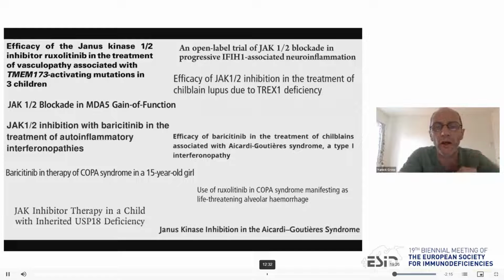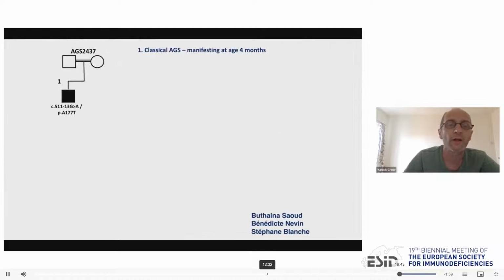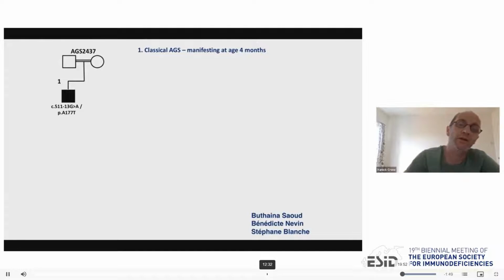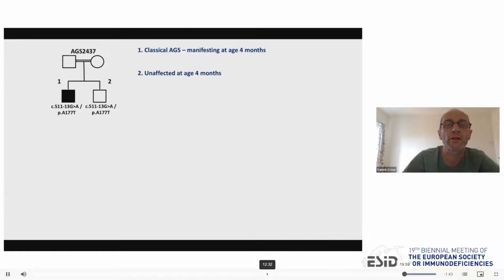I'm just going to finish off by highlighting the fact that there's a lot of excitement, a lot of interest around the use of JAK inhibition in the context of the type 1 interferonopathies. But I just want to leave you with a sobering lesson. This is a child who had AGS due to biallelic mutations in RNase H2B. And his sibling was diagnosed in utero to have the same two mutations as his brother.